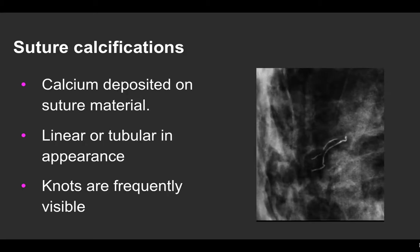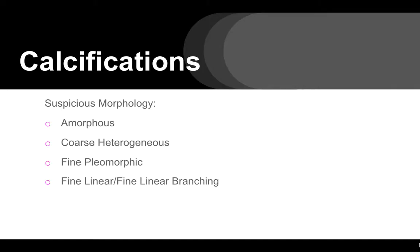Suture calcifications are calcium that is deposited on the actual suture material left behind from prior procedures. Can be linear or tubular in appearance, and sometimes you can see the suture knots. So now we'll talk more about the suspicious morphology calcifications.